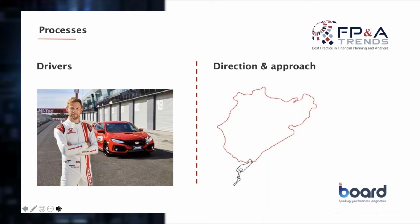However, having the drivers without that understanding and that approach being correct can almost make them not as effective as they should be. So, the map on the other side, I'm sure some of you recognize this as the Nürburgring. I probably wouldn't know which way to drive around it if I were to pitch up in Germany. And that neatly demonstrates why it is important to have that technical knowledge and that understanding of what the drivers are driving, that direction and approach. As I said, we budget in a number of different ways depending on where we are in our cycle. If we're doing a much more top-down or target-led approach, then we might be much more focused than if we're running a much wider zero-based activity.